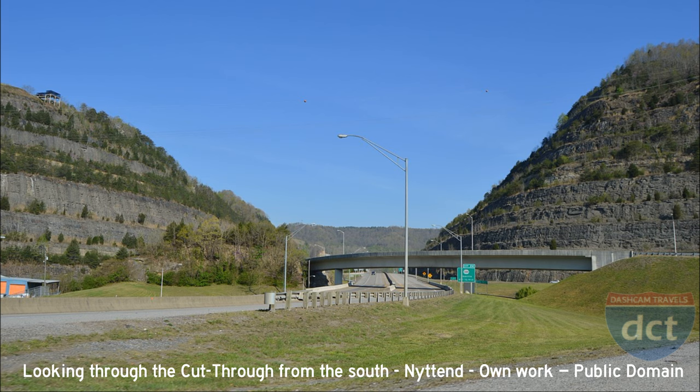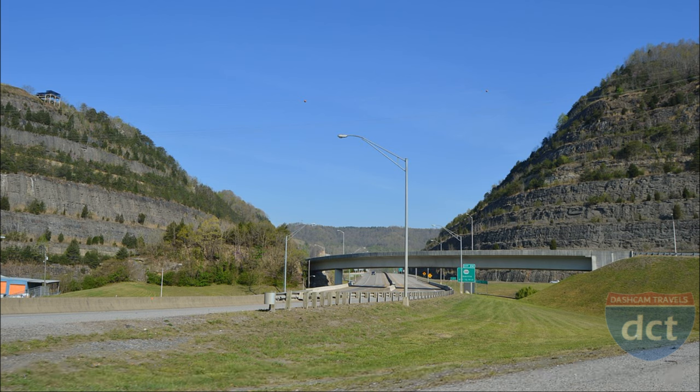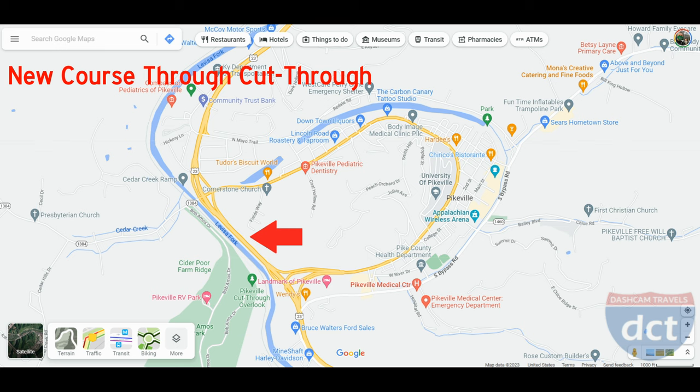The Cut-Through was a project which relocated the Levisa Fork River, CSX rail line, and U.S. 23, 119, 460, and Kentucky 80 through a large cut in Peach Orchard Mountain and removing them from downtown Pikeville. At the time, the project was the second largest earth-moving project in the Western Hemisphere behind the Panama Canal, but it is now the third largest since the completion of the Big Dig in Boston.